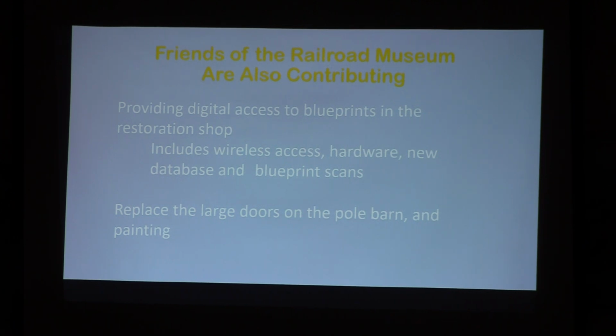And we got an oversized scanner in the basement, scanned in a bunch of blueprints and stuff, and created a system out there in the shop so that even people who aren't tremendously computer literate can actually find things and bring them up. Also, there's a pole barn that's out there already, and it was in need of painting and repair of one of the large doors. We recently did that.